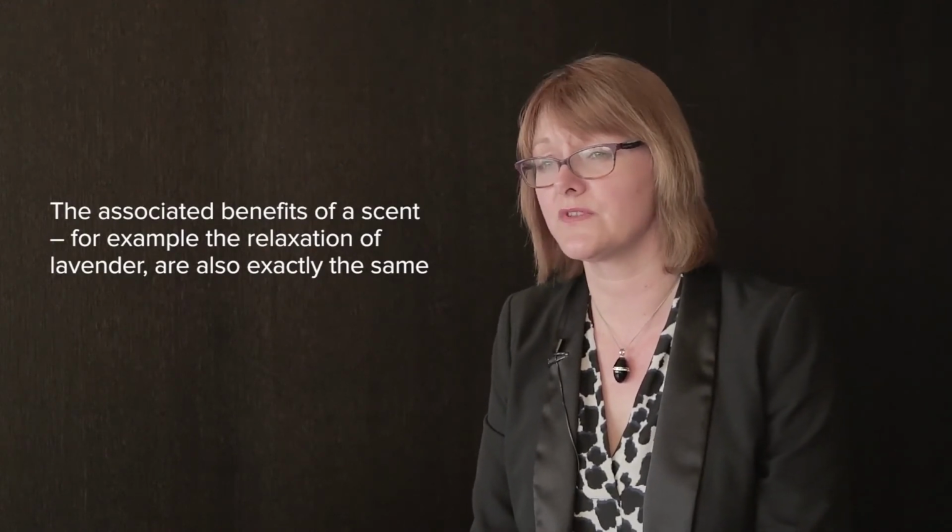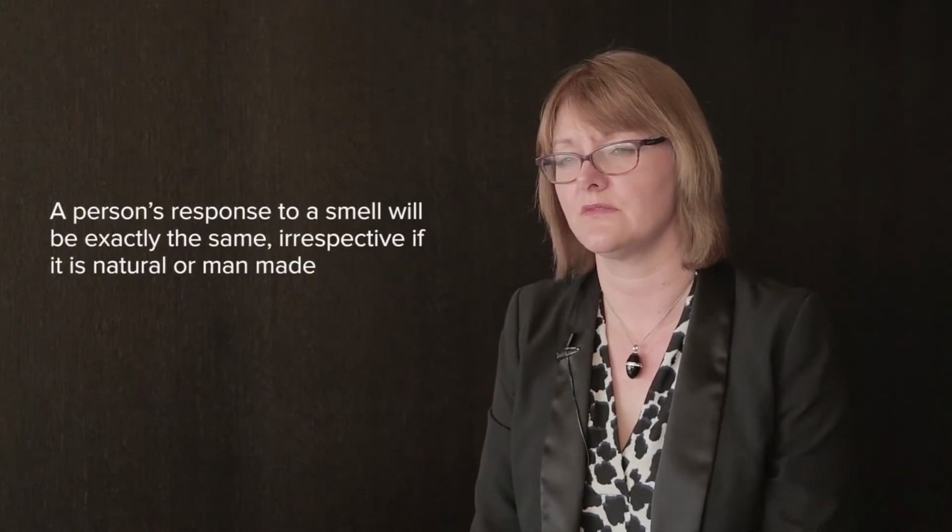Lots of people think that if you have a natural fragrance, then it's better for you. In fact, it's not. A natural fragrance from a safety point of view isn't any better for you. And also, there are benefits associated with natural fragrances. For example, lavender is associated with being relaxing. You could make the natural lavender smell using man-made ingredients, the same ingredients but made in a lab, and you could reconstruct the smell of lavender exactly. And if you did that, somebody who found lavender relaxing would have the same response to the man-made lavender, because the association is with the smell. Even if the smell has come from nature versus coming from man-made ingredients, they would have the same response.